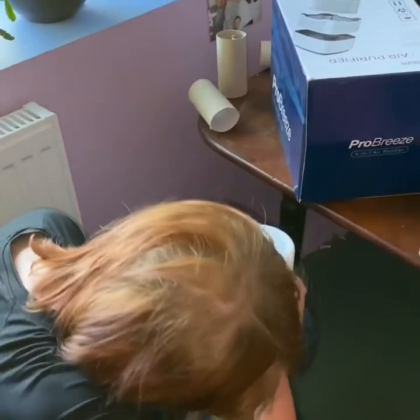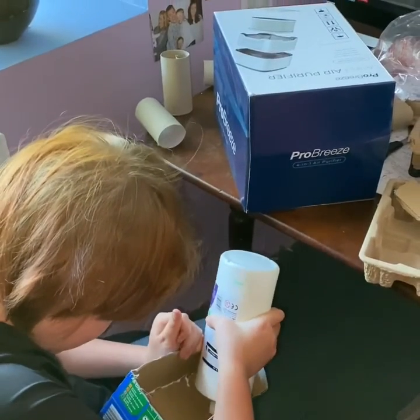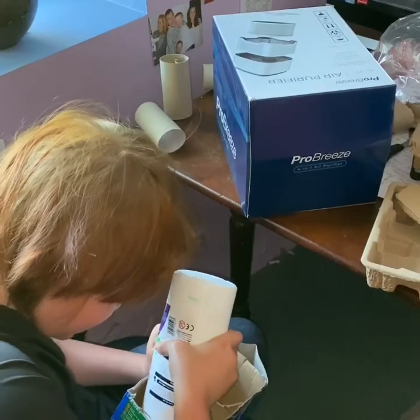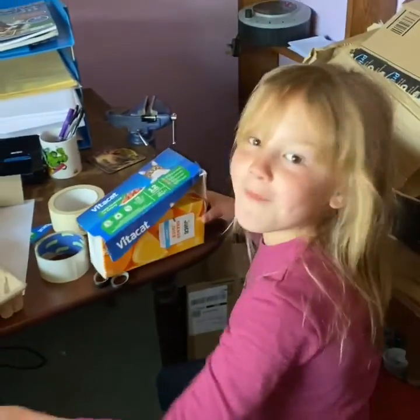How are we getting on, Harry? Good. What are we doing? Putting PVA glue in to seal up all the gaps, and then stick little bits of cardboard to the PVA to stick it down. And Dad did help you a tiny tiny bit. Oh, just all that bit.